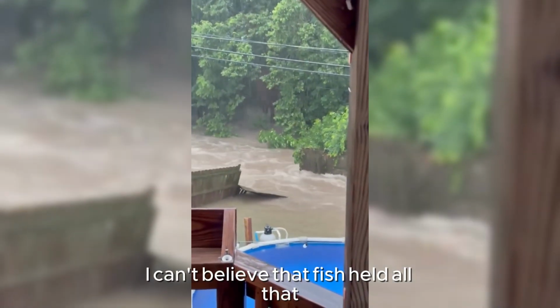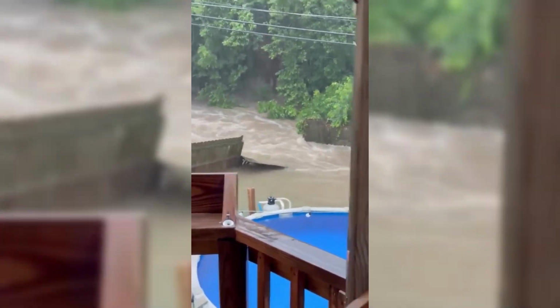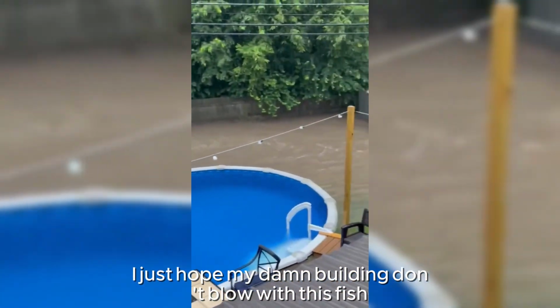I can't believe that fence held all that for all that time, that pressure. That's huge. I just hope my building doesn't blow through the fence.